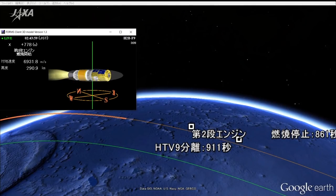Telemetry from the H-IIB rocket and the HTV-9 cargo ship is being processed through a series of ground stations being employed by the Japan Aerospace Exploration Agency on the trajectory of its flight. We're about 2 minutes away from the completion of second stage performance.